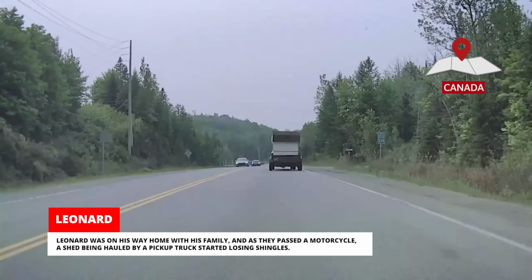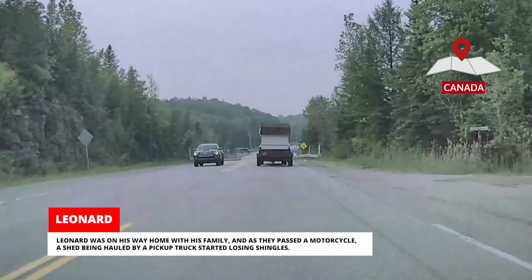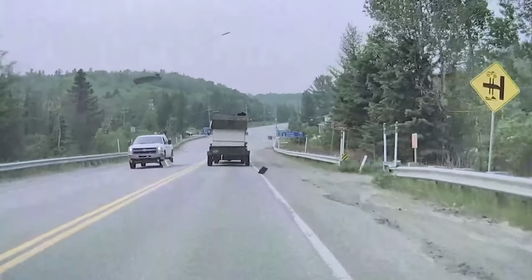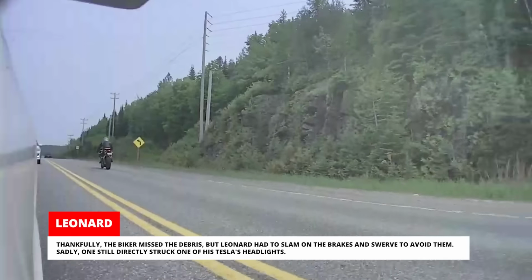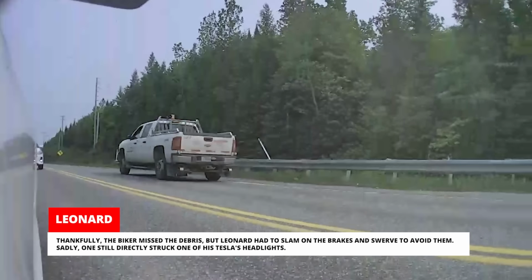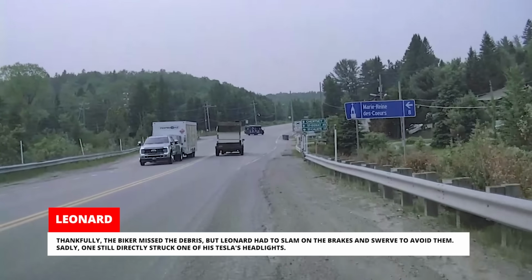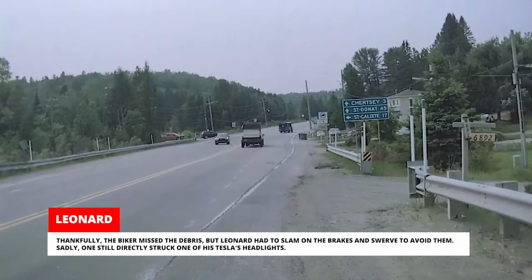Leonard was on his way home with his family, and as they passed a motorcycle, a shed being hauled by a pickup truck started losing shingles. Thankfully, the biker missed the debris, but Leonard had to slam on the brakes and swerve to avoid them. Sadly, one still directly struck one of his Tesla's headlights.